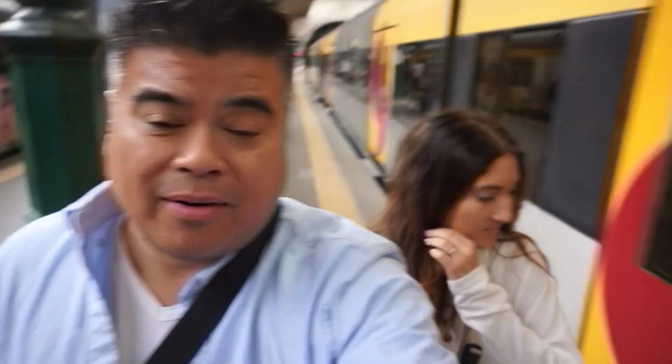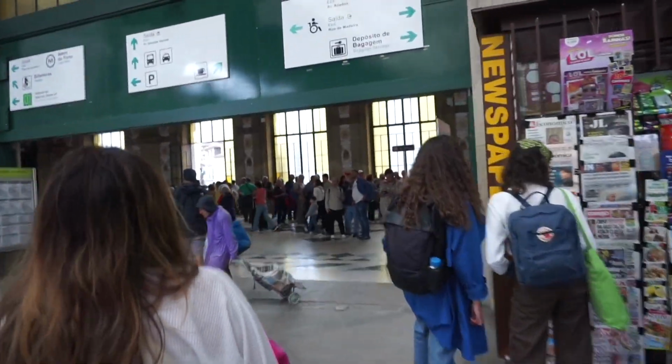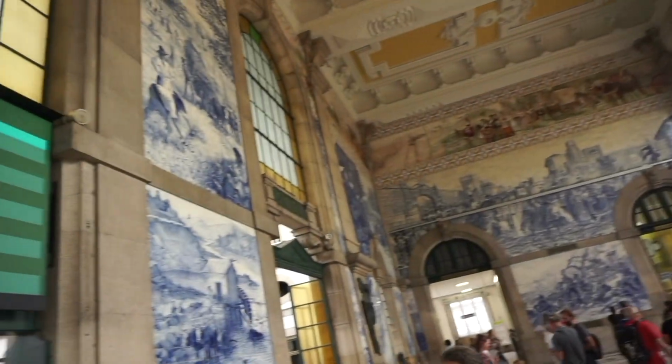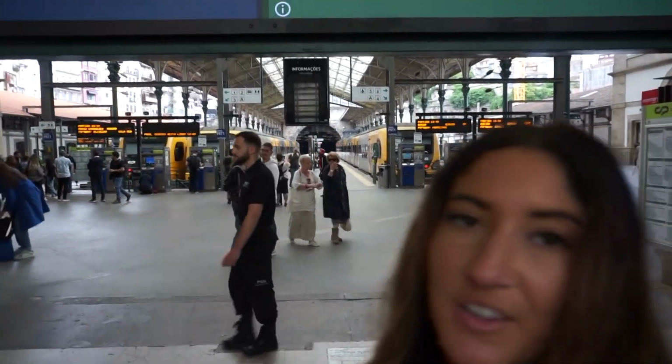This is one of the most beautiful train stations in the world, probably. It's known for its mosaic tiles. And you're gonna get a look at it once we get in there. Mosaic tiles.